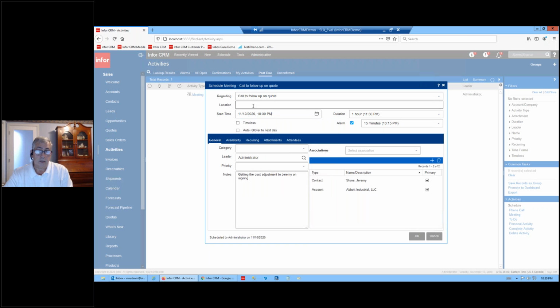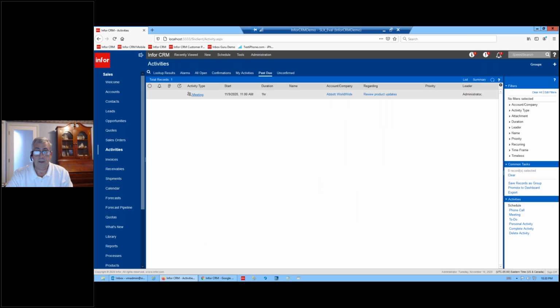Now, Jessica mentioned that there are some default options that are used to populate things like duration and alarms and whether you want it to be timeless. Those are in your tools option settings. So you do want to make sure that you've reviewed your tools options to minimize the amount of time it takes to perform a particular task. So now we have a meeting scheduled, and currently it's scheduled past due.